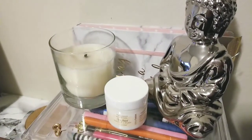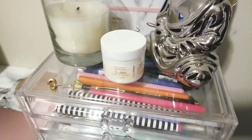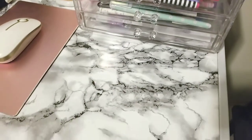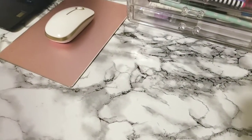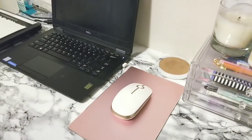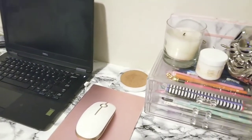You can use, like my desk, as you can see in this video, it's covered in marble contact paper. So my desk was white and glass, and so I completely covered the glass in marble, and it just gave it a completely different look, and it's just really cool. And I just love the way it turned out, and it just gives you that extra something. You know, like I've been saying throughout the video, just that extra something that adds a bit of class and luxury to your home.